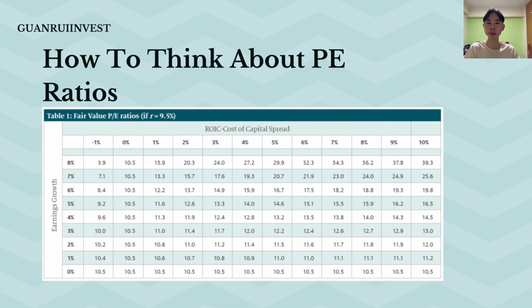So this is how you should think about your PE ratios. For a PE ratio, there is something called a justified PE ratio. It's basically calculated from your ROIC as well as the growth rate of your company. So when a company has high ROIC as well as high growth rate, it deserves a higher multiple. As you can see over here, if the ROIC minus the cost of capital spread is around 10% and the company grows at 8%, the justified PE ratio is actually around 40 times earnings. So an expensive stock with a high PE ratio can actually look cheap relative to the justified PE ratio.